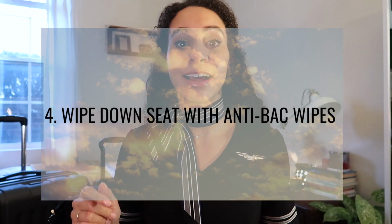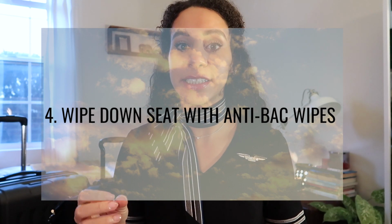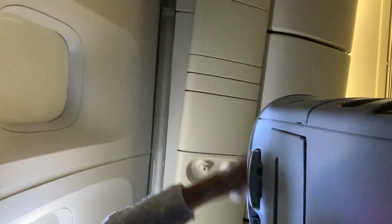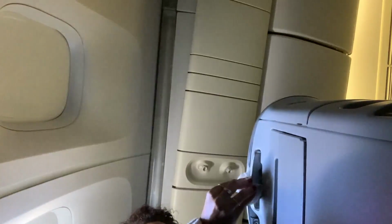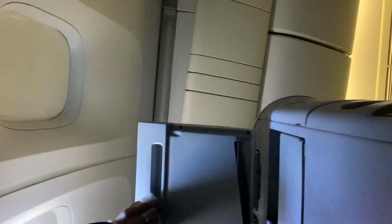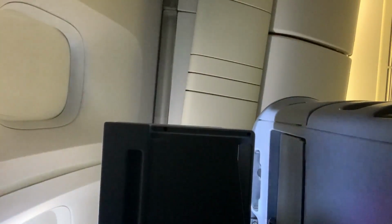Okay, my 4th tip is that flight attendants will give you an antibacterial wipe as you are boarding the aircraft. When you step onto the plane, they should be handing you an antibacterial wipe. This is great because you can use this to wipe down the seat, the tray table, the armrest. If there's a little screen or a little remote, wipe that down as well, and especially the seat buckle. A lot of people don't think about it, but everyone touches it.